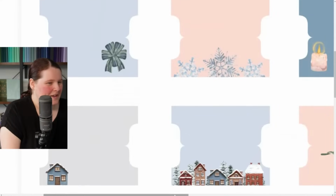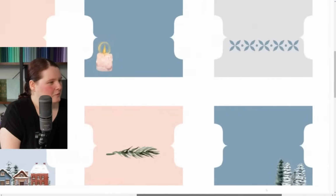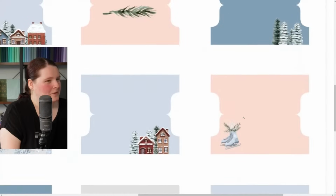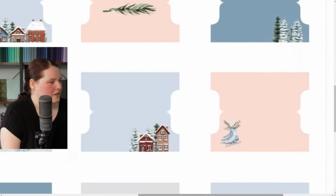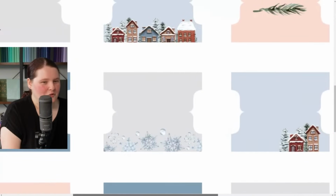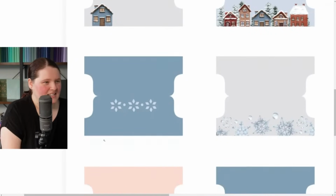Snowflakes. Oh, my mouse is going every which direction. We've got a candle. We've got some little bits and pieces there. We can actually do two at a time, so we're gonna go through here. You can see the houses, and the houses don't come so high that they are going to get cut off, which is nice. And then some more snowflake-esque kind of designs.